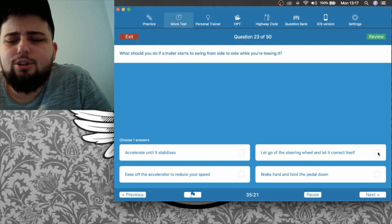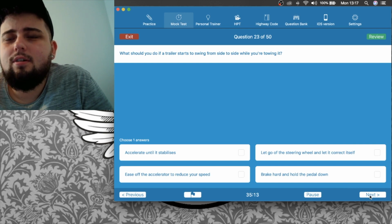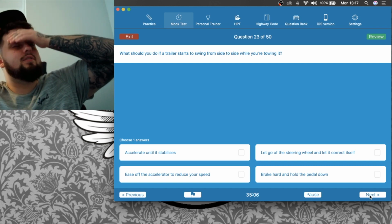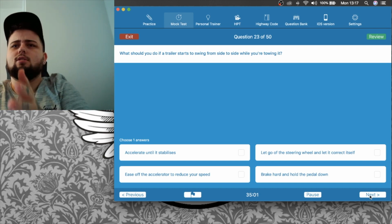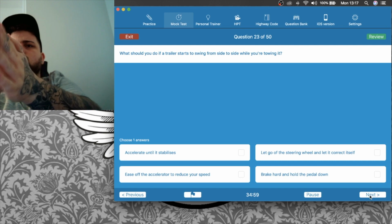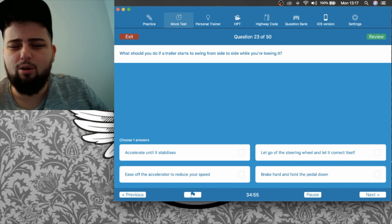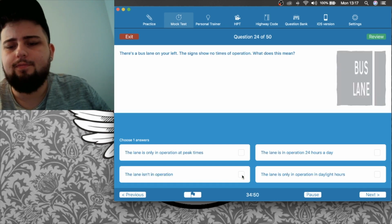Ease off the accelerator and reduce the speed. It's got to be, innit? Ease off the accelerator. Just reduce the speed slightly. Although there is an argument to be said that if you sped up, so accelerated, would it not, naturally, if it's wobbling side to side, just balance itself? I don't think it would. No, I'm going to go for ease off the accelerator and reduce your speed.